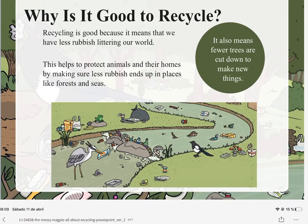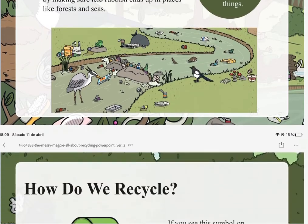So why is it good to recycle? Recycling is good because it means that we have less rubbish littering our world. There's nothing worse than going to the countryside and finding loads of rubbish in the most beautiful places, isn't it? This helps to protect animals and their homes by making sure less rubbish ends up in places like forests and seas. It also means fewer trees are cut down to make new things.